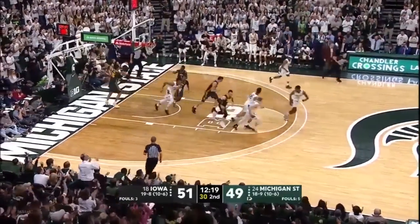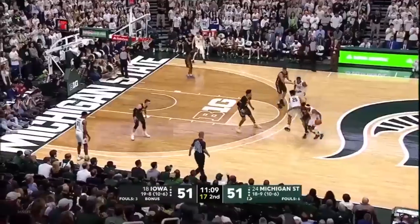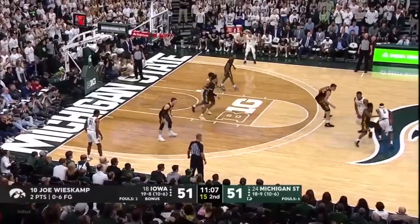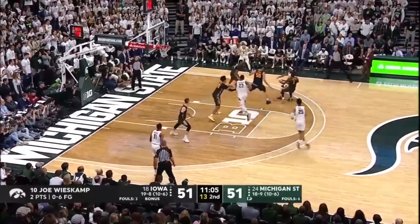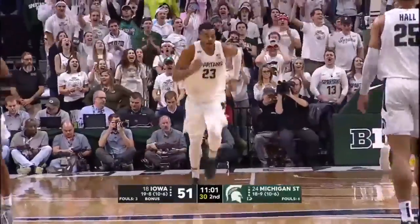Iowa's led by as many as 10 in this second half. Michigan State behind Cassius. Make a play. And he is, just as you said that, Fran McCaffrey pulled him off the bench to get him back in. You got to have somebody else. He has had a miserable shooting game.